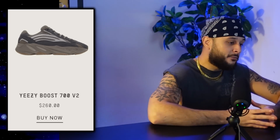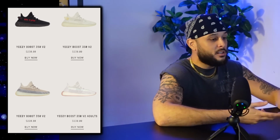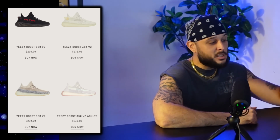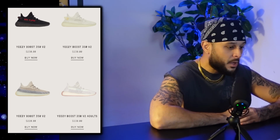All of these pairs did unfortunately drop though at like 5 a.m. in the morning. So unless you're up all night just refreshing the app or a part of one of these cook groups with a restock monitor, you probably missed out on this drop, which is why so many people are pissed that they missed out on the chance to grab some of these pairs right here.